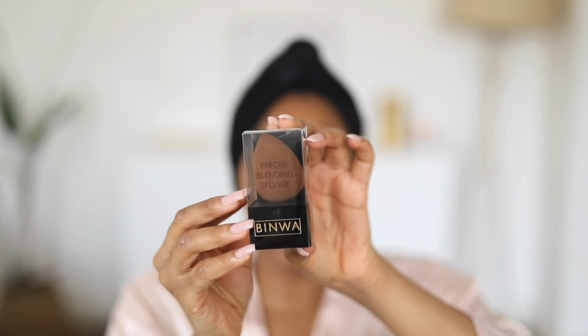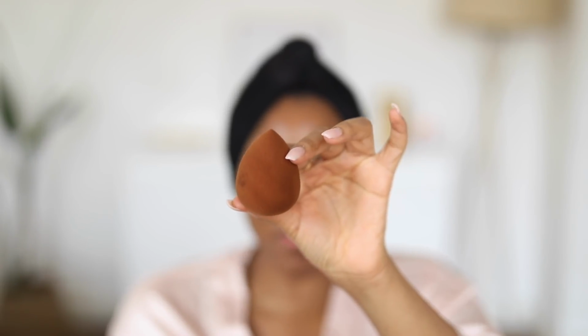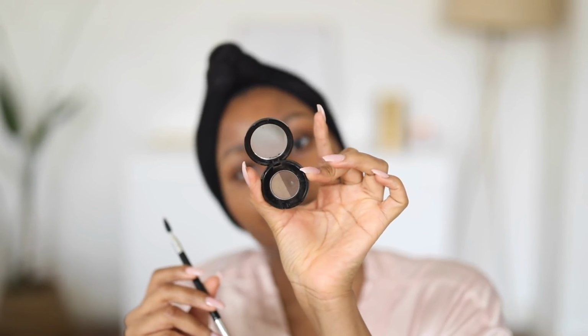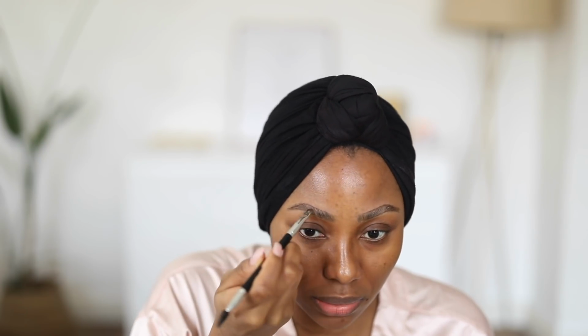This is the ABH Perfect Brow Pencil in dark brown. So I have this beauty blender here from a Nigerian brand called Dimma. It feels very soft. I'm just going to get it damp now so that by the time I'm ready to blend, it's absorbed all that water. Guys, look how much this thing doubled in size. Wow. So this is my ABH Brow Powder Duo in dark brown. I'm going to use that to fill in my brows.